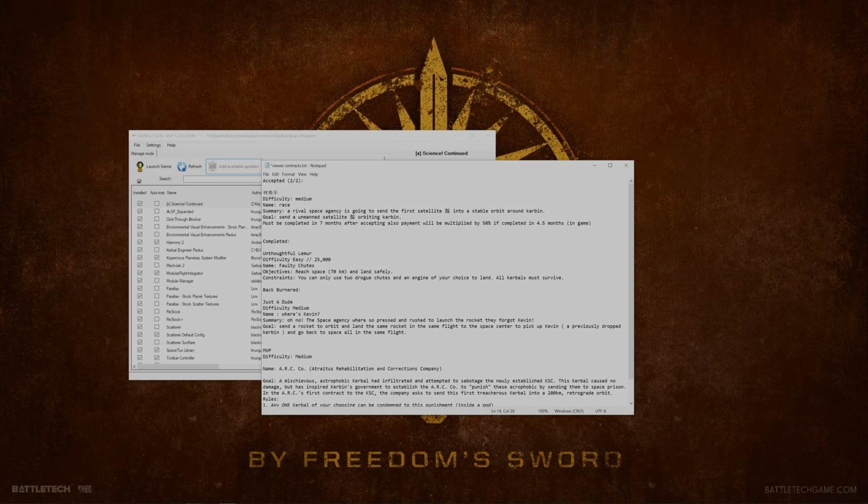It's a race contract. A rival space agency is going to send the first satellite into a stable orbit around Kerbin. And we need to send an unmanned satellite orbiting Kerbin. Must be completed in 7 months after accepting. Also, payment will be multiplied by 50% if completed in 4.5 months.